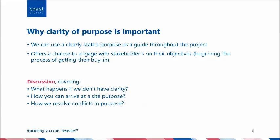Definitely, it avoids that "it's the first I've heard of it" type of syndrome when you're sitting people down early on in the project to speak to them about the website. Sure. Okay. So look, in terms of how we arrive at the purpose, also how we resolve conflicts, Tom, how do we do that? How do we get through?